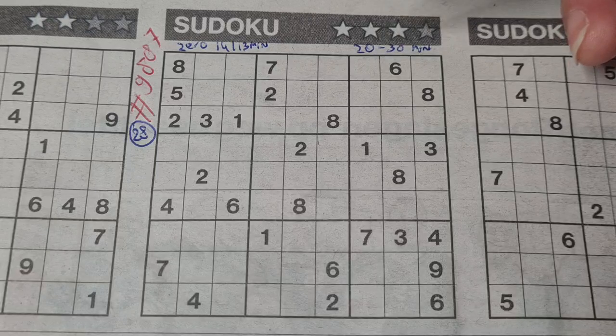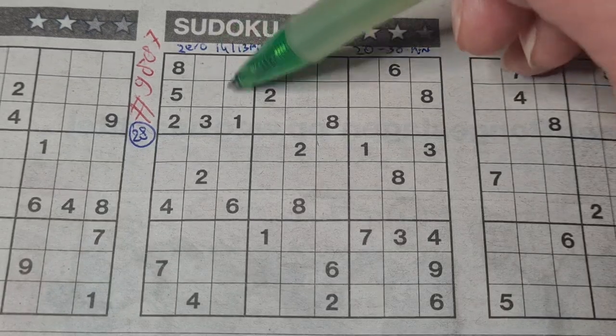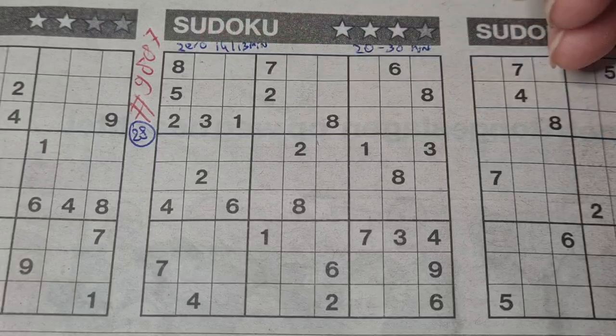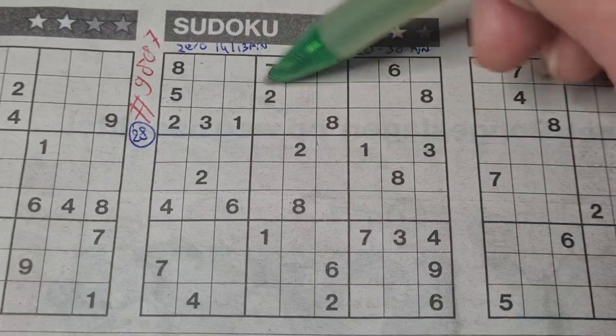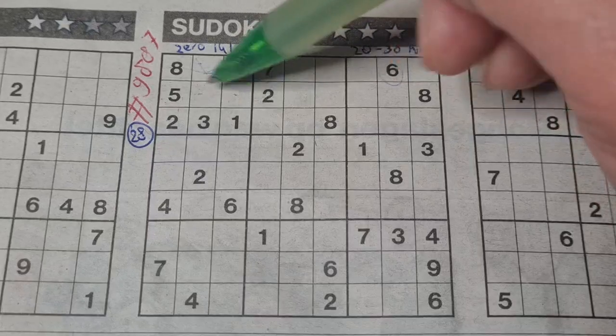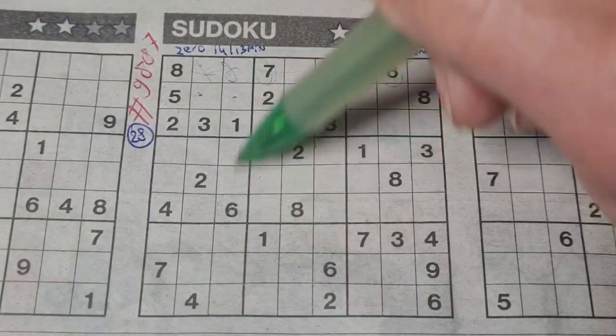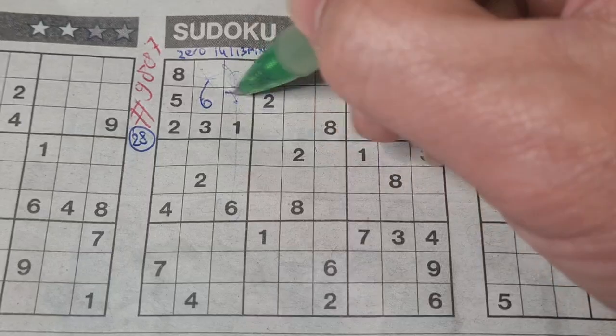So let's get started. 4 missing numbers in this big square. 2 of those missing numbers are the 7 and the 6. We have a 7 and a 6 in this row, so no 7 and 6 in these 2 boxes. 7 and 6 goes in those 2 boxes as a pair. We have a 6 in this column, no 6 there. 6 should be here, and the 7 goes there.